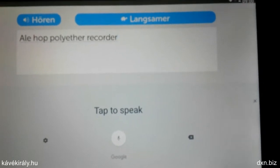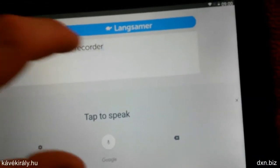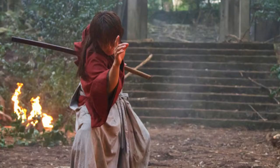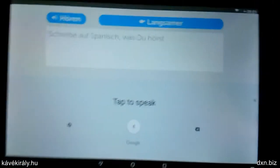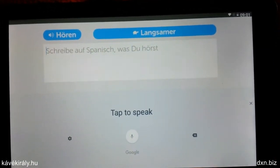So as you see, it wrote something totally different from what I said. So I'm going to use my technique now. So I'm going to say a Spanish word that it surely recognizes, and then I say the sentence.